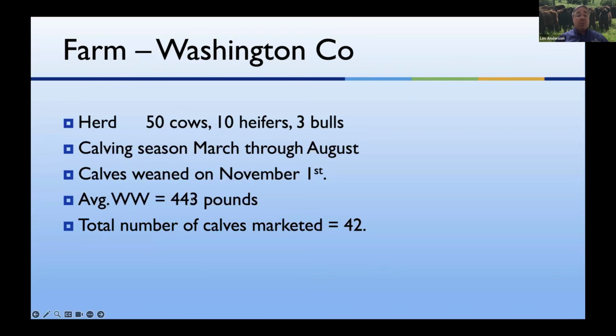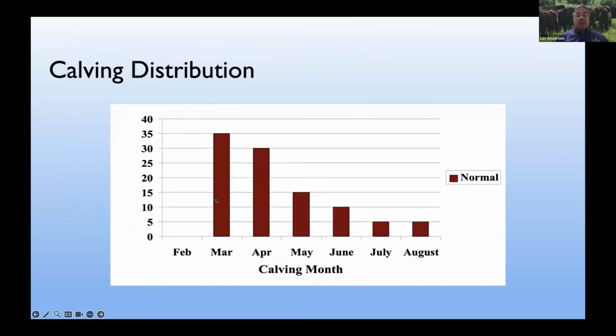Okay, average weaning weight was pretty decent, 443, but they only marketed 42 calves out of 60 females the year before we got there, or the year that we did the repro check. This is what their calving distribution looked like, and it's very similar to what we see nationally.